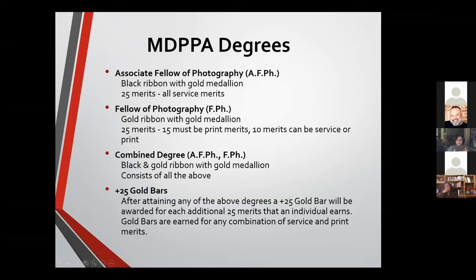The associate fellow is based on service merits. How do you earn those? You earn them by helping out with programming, or if you're on a special committee, or if you assist any member or non-member with membership, programming, or anything with snacks. If you're the snack person like I was for many years, you can earn it by mentoring people. We also have a list of specifications that Christina sends out every year. Please take a look at that and see how it works service-wise. If you're a board member, or have a position helping at a committee, you can earn service merits.